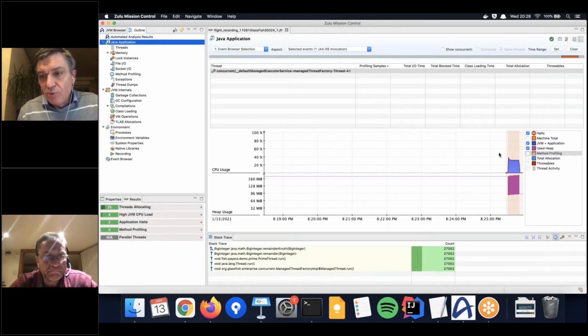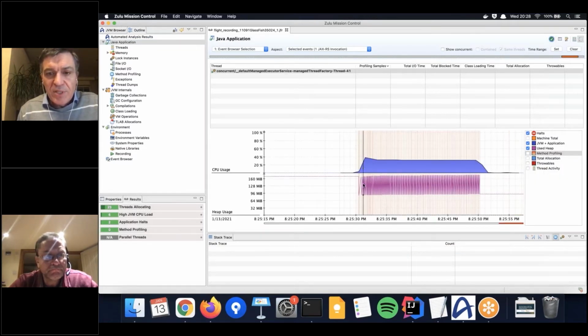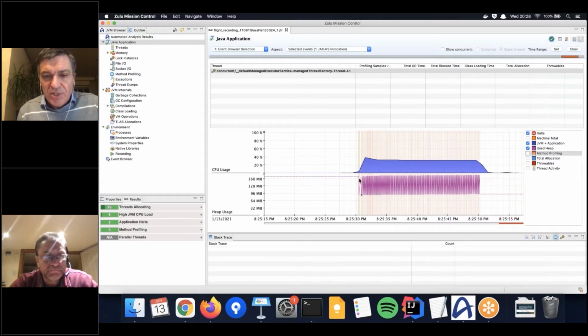If we go to the same view again and zoom in a bit, then we see that there is a CPU usage, but lower than before. It's only around 32% at this moment. So there is some CPU activity, and that was the thing that I learned, and I'll tell you more about it. There also seems to be quite a lot of garbage collection going on.